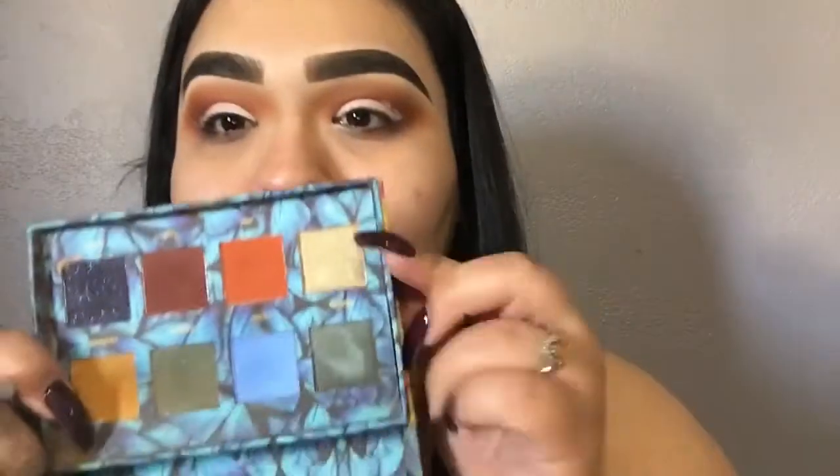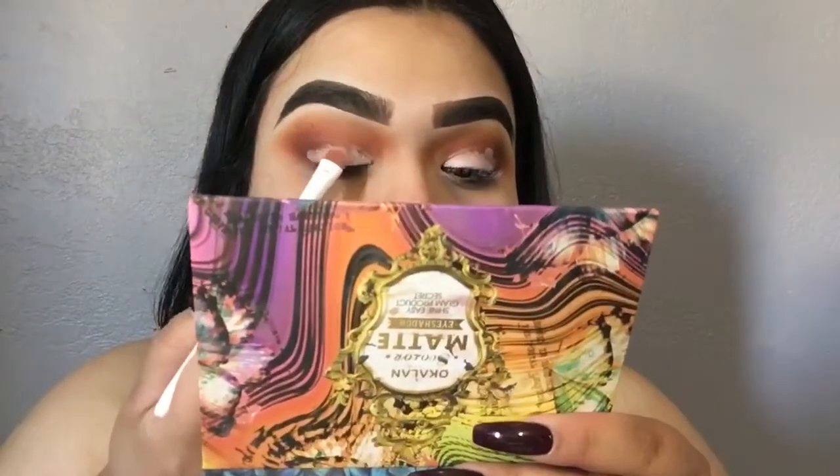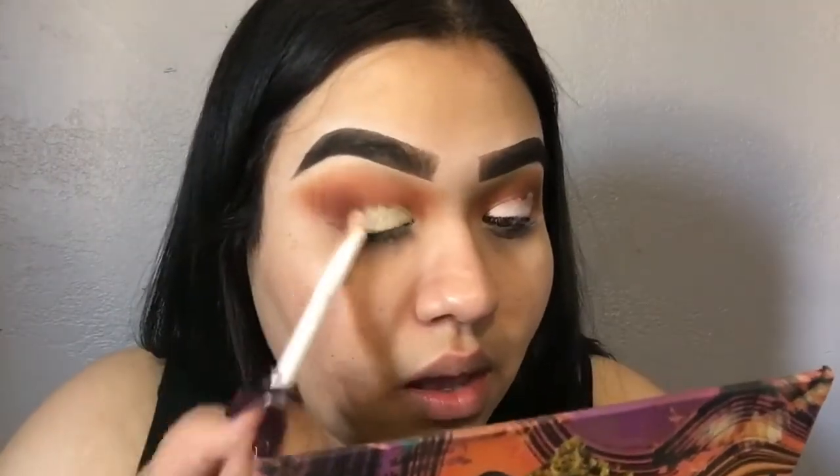So I have that. So next I'm going to take just a little flat brush and I'm gonna dip into this shade right here, Fly. It's a really pretty gold color, and I'm gonna apply that onto my lid. Just pack that on. This color is like really iridescent. Like, I don't know if you guys can see that, but it's da bomb. So I'm just literally sloppily putting that on because I'm gonna go back in and blend out that line.